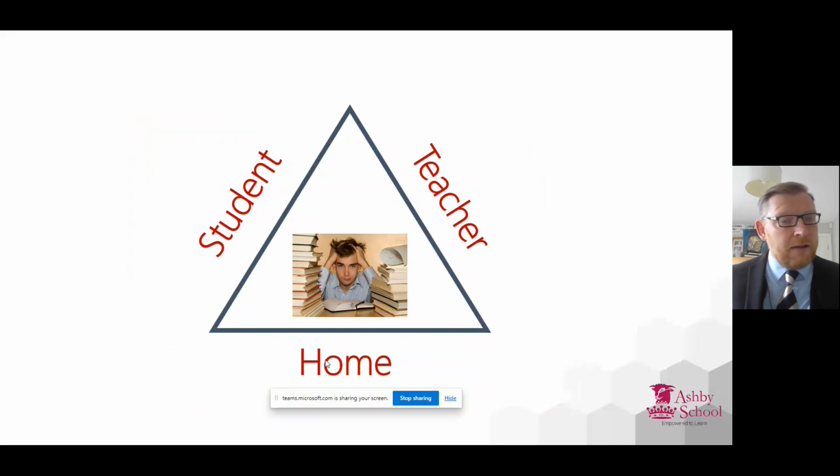And I think the best way we can do that is if we've got the student focused, the teachers and the school focused, and the home environment focused to work together to support that student, communicating together and trying to make sure that we're all pushing in the right direction is the best way to relieve that stress and pressure.